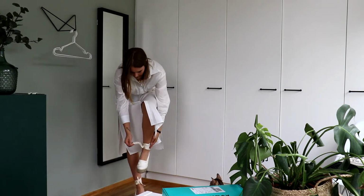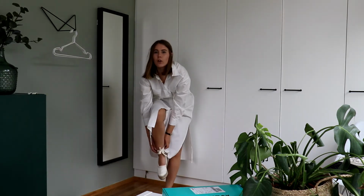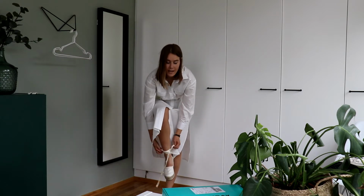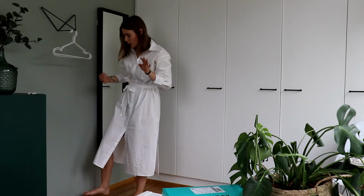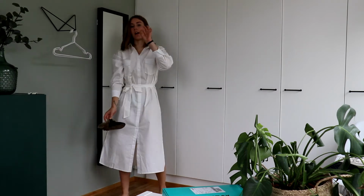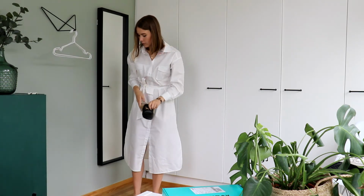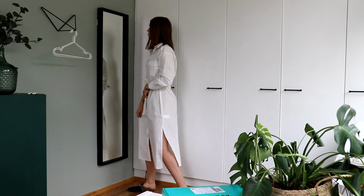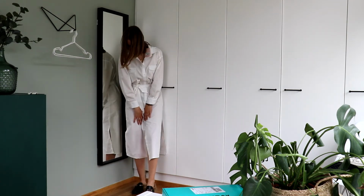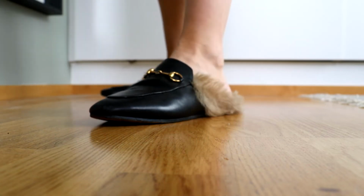Then I'm going to show you in between another pair of shoes that I just got in the mail as well. And these shoes I've been waiting for a long time. I bought these from Vestiaire, and I have a separate video of these, so if you want to see full details and everything about Vestiaire, go check that out. I will link it down below, or have a card up here. But these are pre-loved, and these are the Gucci Princetown loafers, in black with fur. These go pretty well with the dress as well, but I'm in love with these, and I got these at a really good price, so you definitely want to check that other video out.